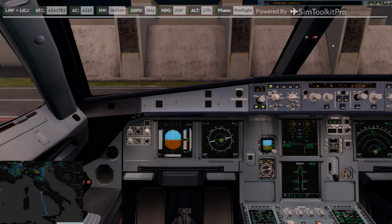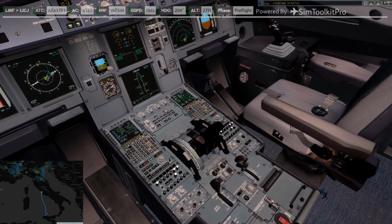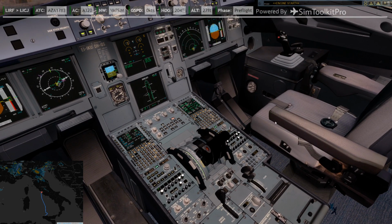Oh, this took forever. Hello, Captain. We are ready for pushback. Locking gear.